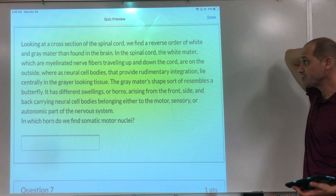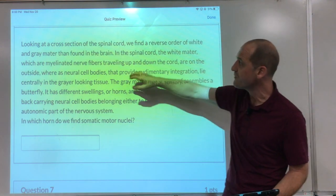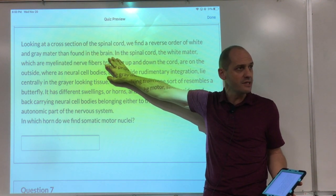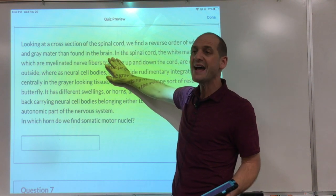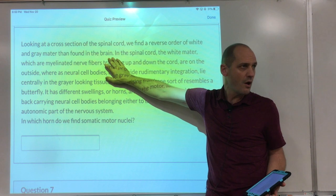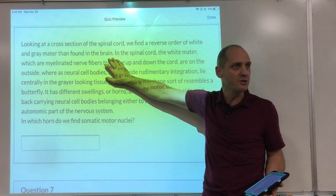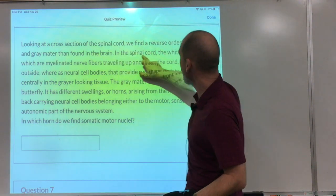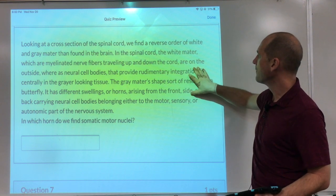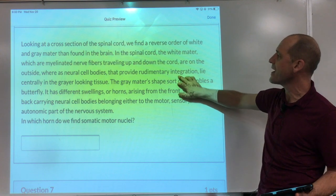Looking at a cross section of the spinal cord, we find a reverse order of white and gray matter that we found in the brain. So here, the white matter is on the outside, the gray matter is on the inside. And remember, the white is myelination of axons. It's the insulation of the nerve fiber, right? So that's why it's white, because it's fatty tissue. In the spinal cord, the white matter, which are myelinated nerve fibers, travel up and down the cord. They are more on the outside versus the neural cell bodies that provide rudimentary integration.